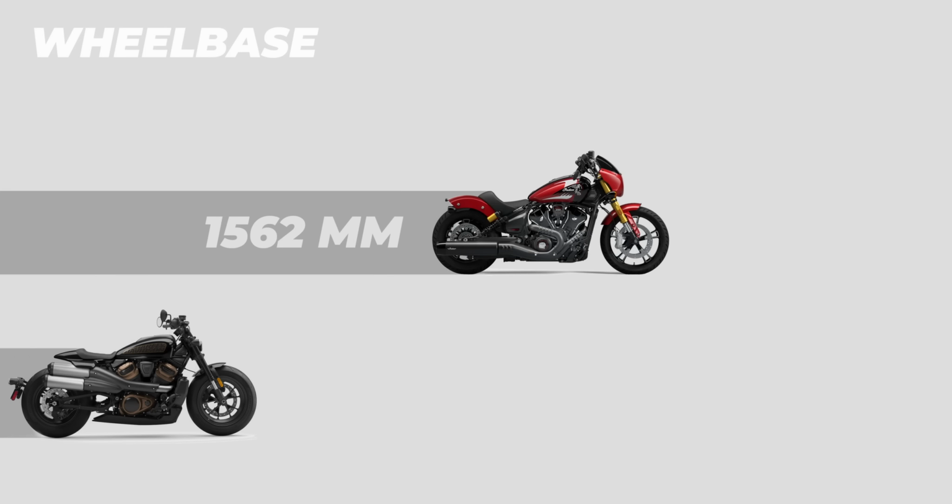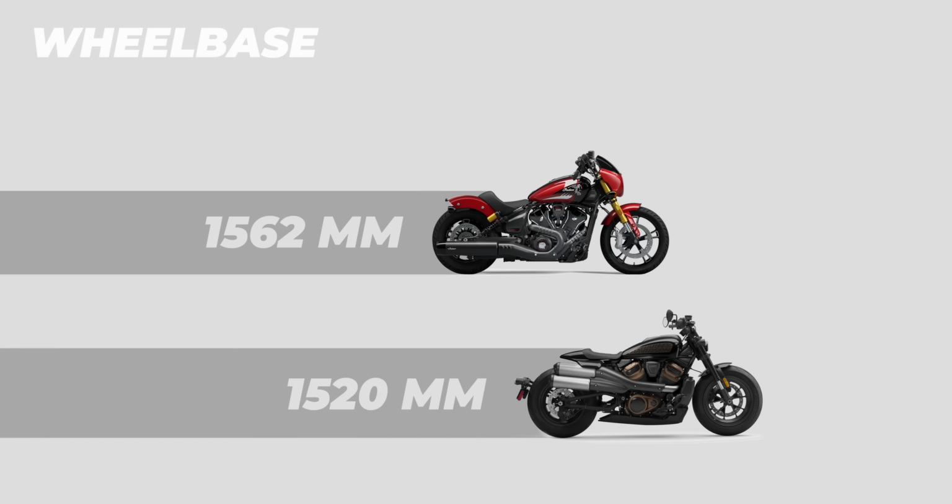Now, comparing the wheelbases, the Indian Scout 101 measures 1562mm and the Sportster S measures 1520mm. So the Sportster S has a shorter wheelbase than the Scout 101. Typically, a shorter wheelbase means more responsive turning and quicker steering. But when we compare the rake angle of the two bikes, the Sportster S measures at 30 degrees and the Indian Scout 101 comes in at 29 degrees. So where the Sportster S had the advantage in a shorter wheelbase, the Indian Scout has an advantage in a sharper or a steeper rake.